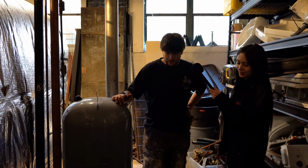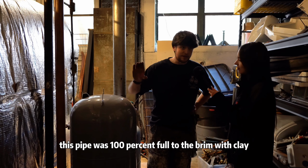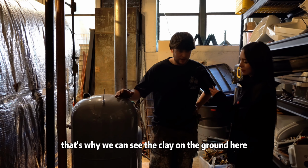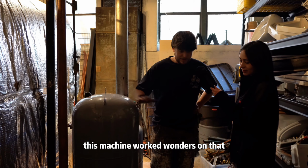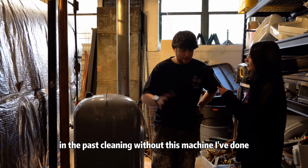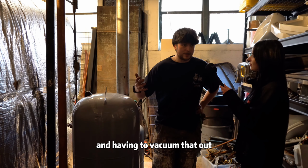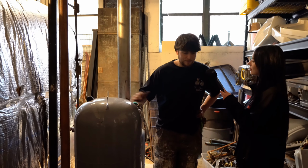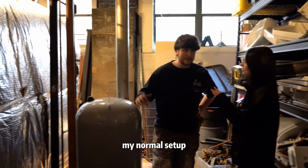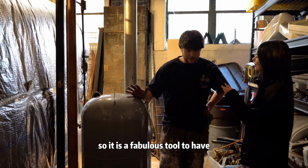So actually yesterday I cleaned this out. That's why we see the stain on the ground. This pipe was 100% full to the brim with clay. That's why we can see the clay on the ground here. So this machine worked wonders on that to get it out. In the past, cleaning without this machine, I've done snaking with water and having to vacuum that out. This just takes all of that pain and hassle out. So I tried for about an hour or two with my snake, my normal setup, and it took about 10 minutes with this thing. So it is a fabulous tool to have.